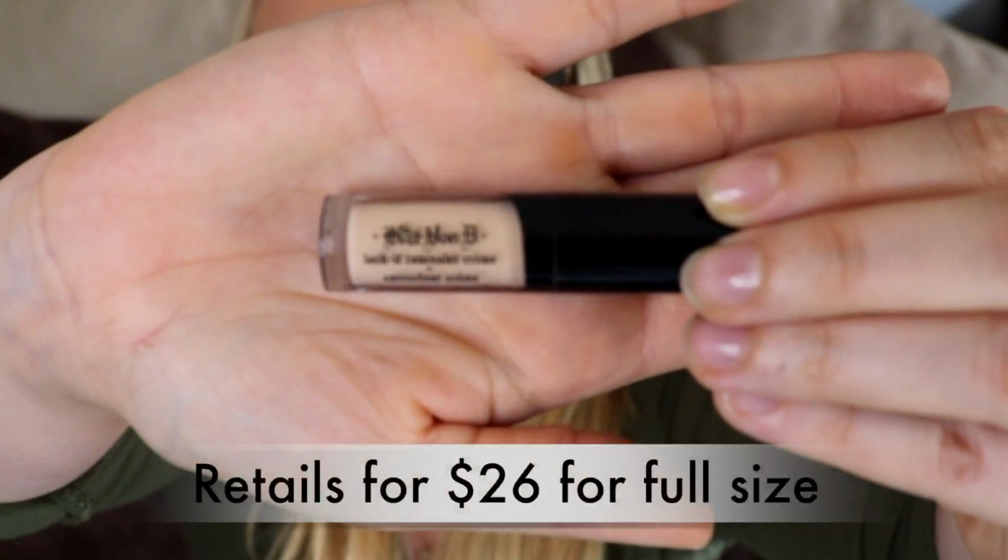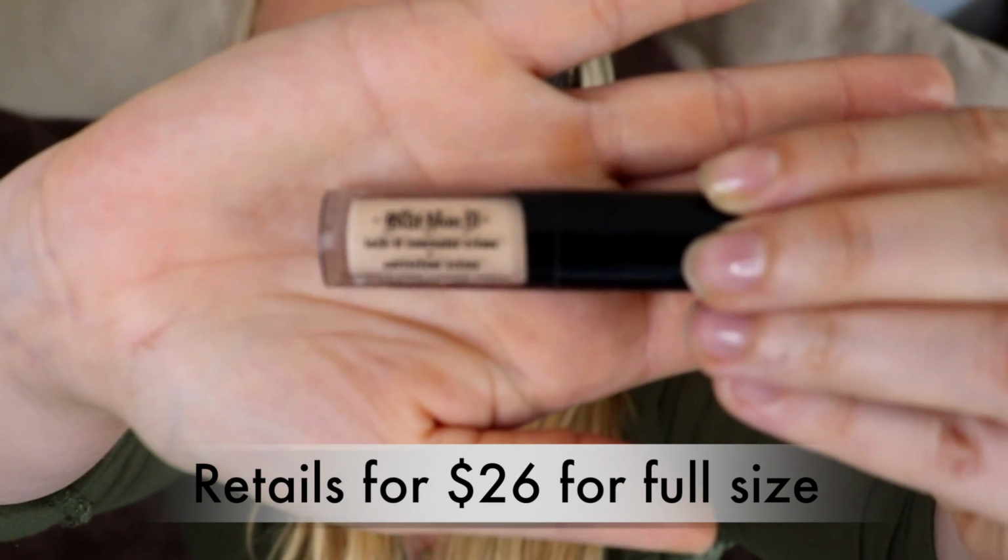Another makeup item is the Kat Von D Lock It Concealer Cream. I have this in the color L11 Neutral. I'm always cautious about under eye concealers, and this is, by the way, not just an under eye concealer, it's a full concealer. Whether you have a blemish, whether you have under eye circles, whatever your issue is, this concealer is going to cover it.